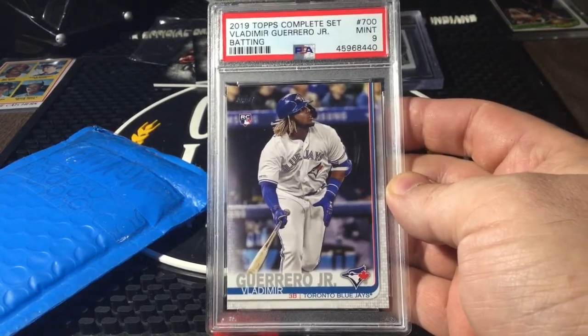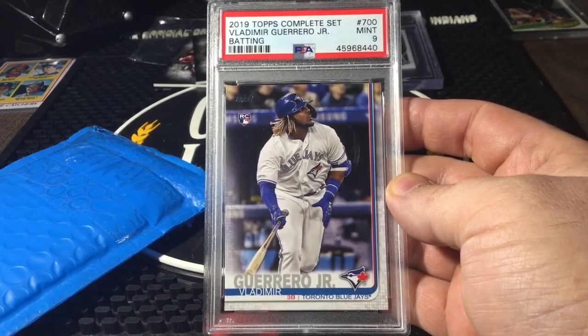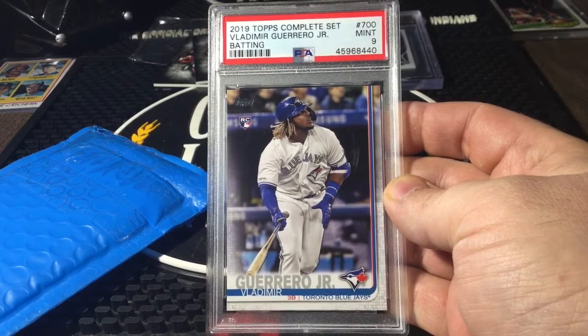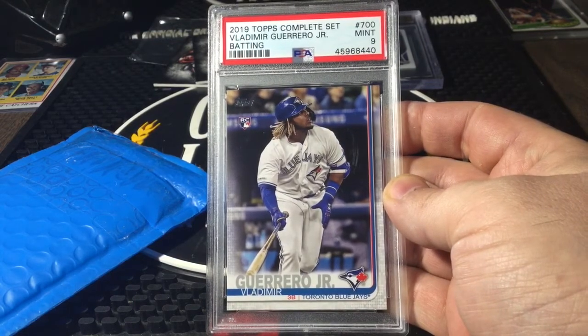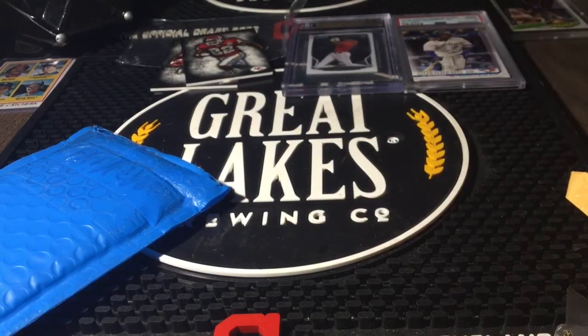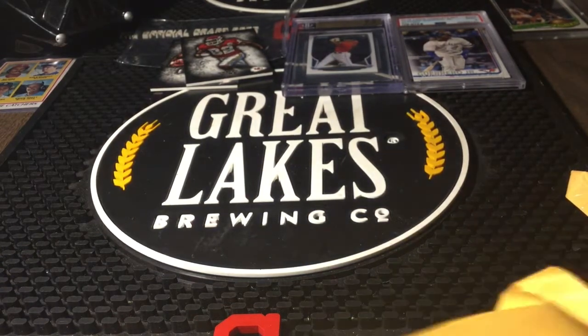But at the end of the day, 10 years from now, if Vlad is a Hall of Famer like his old man, this complete set card is going to be worth plenty. Yeah, it's not one of his top 3 or 4 rookie cards, but I don't think that really matters with him much. I think he's good enough that all of his cards are going to have value at some point.